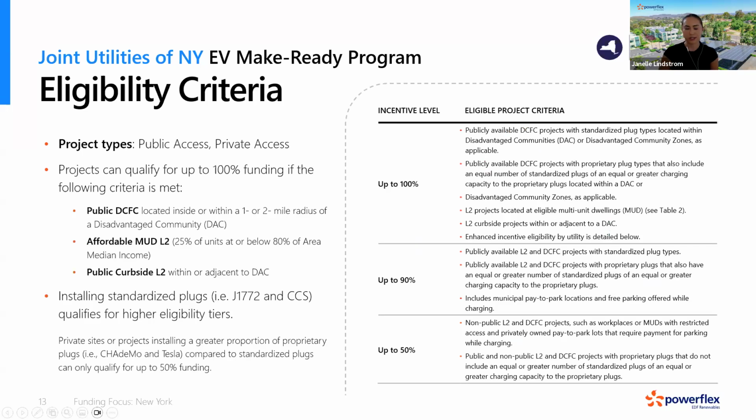So now jumping into eligibility criteria. So your incentive award is determined by your eligibility tier. So you can receive up to 50%, up to 90%, or up to 100% in funding, depending if certain site criteria is met. One component factoring into this is whether your site is public or private. So for public access, this would just mean free access to charging for all EV owners during business operating hours. So you would not be able to charge an entrance fee or a fee for parking. However, you are able to charge fees for the actual vehicle charging. So that is an important distinction there.